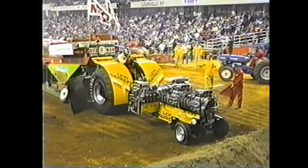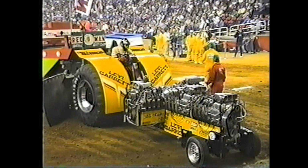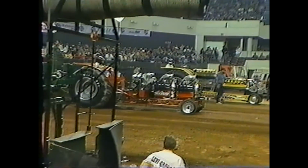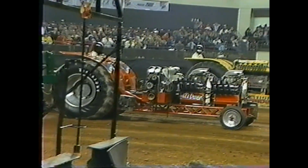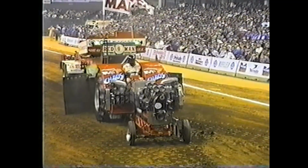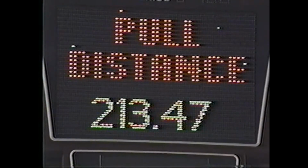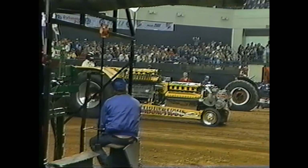All right, well, we might be just a little bit light here on the sled. And we're gonna check things out, make sure everything's okay. White Coat Chevrolet Motors out of Eaton, Ohio. Right there for Garrett. Bergman out of Fort Recovery, Ohio on the line.